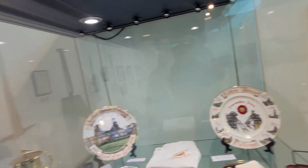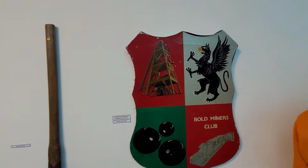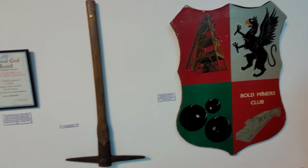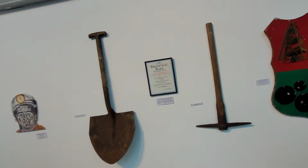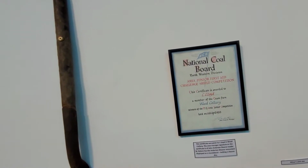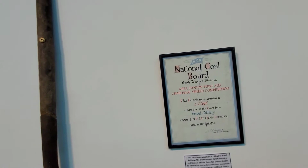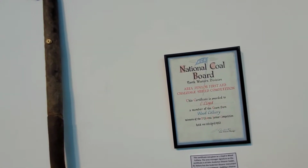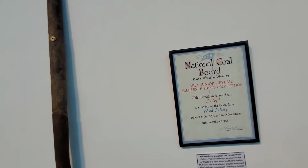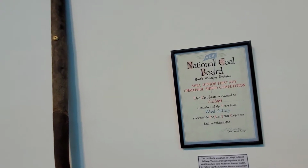So there's a lot about Sutton Manor Colliery here. Bold Miners, so Bold Miners was another colliery. This is the shield of the Bold Miners. Miner's pickaxe. No way. Wood Colliery, finally. Haydock, I think. National Coal Board, North Western Division Area Junior First Aid Challenge Shield competition. This certificate is awarded to L. Lloyd, a member of the team at Wood Colliery, winners of the number 3 area junior competition held in 1953.